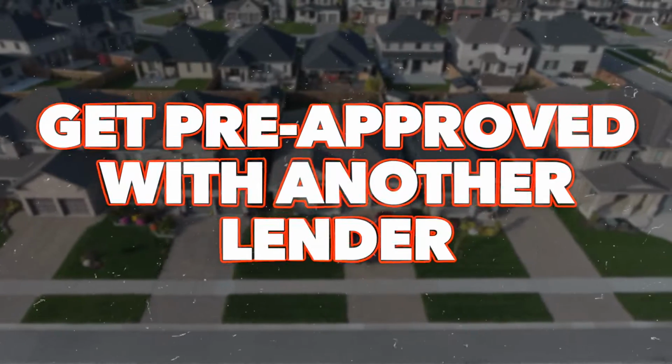But I would also recommend getting pre-approved with another lender. That way you can compare your options and make sure you're getting the best deal.